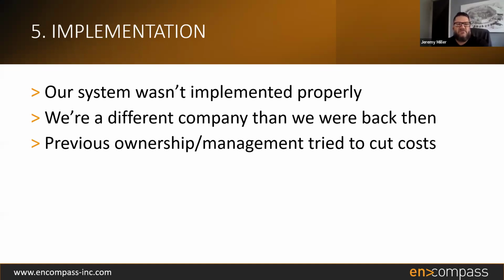If you're in a situation where you've had a solution in the past that you've implemented and it just really isn't working for how you're doing business today, I understand that it can be difficult to sort of cut bait in that kind of situation. But the reality is, if there are better tools out there for your organization, the cost savings in the long run of implementing a system properly are going to be huge.